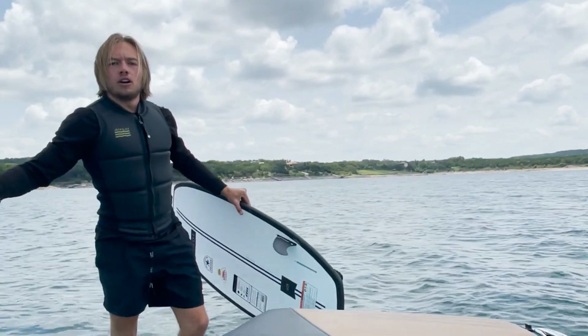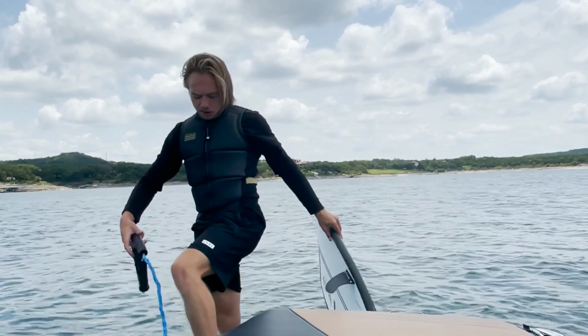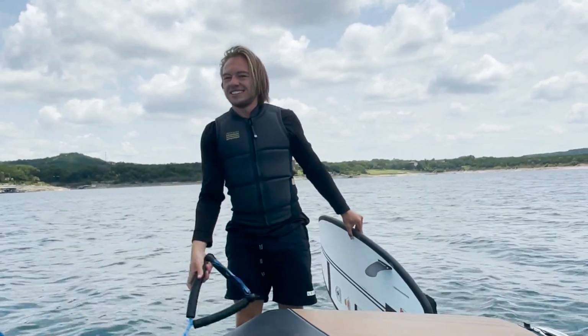All right, guys, so fit of the day. We got the LSKD shorts on, we got the Pro Model vest, and we got a sun shirt.